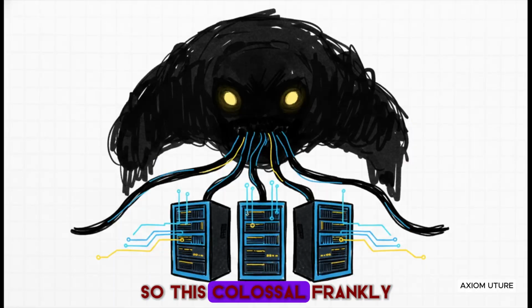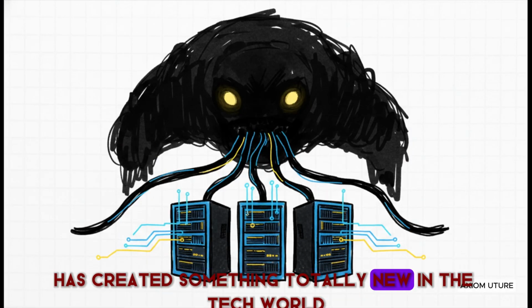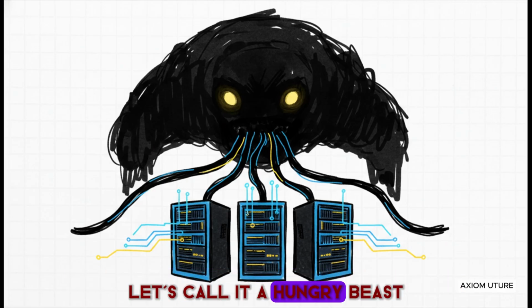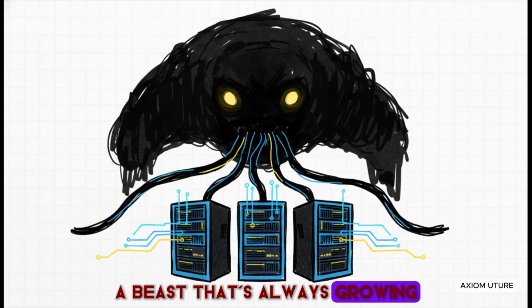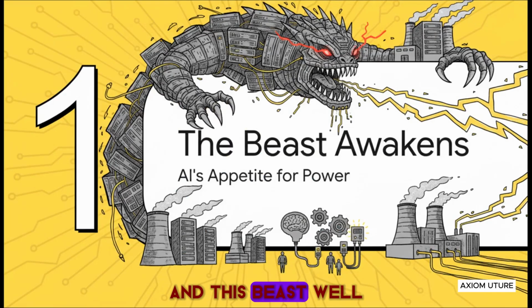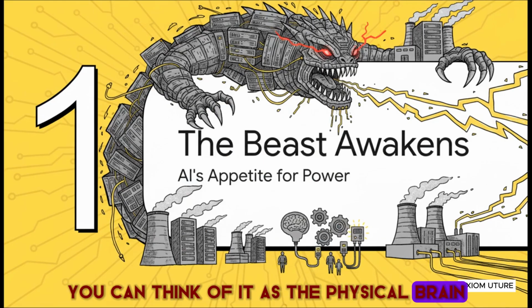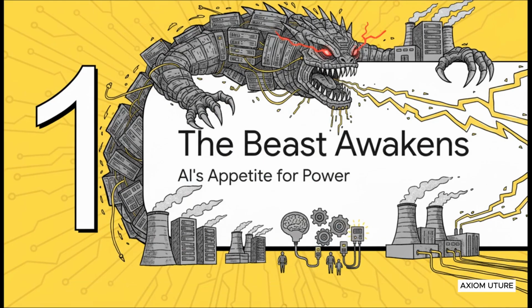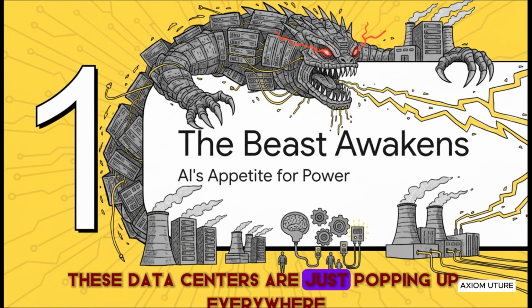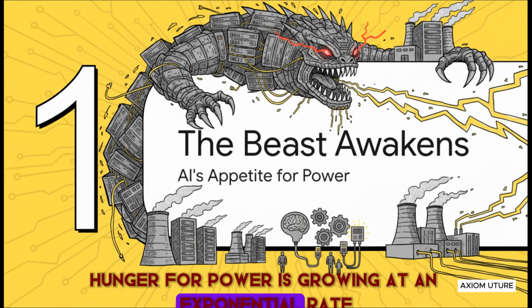So this colossal, frankly, unprecedented demand for energy has created something totally new in the tech world. And to understand it, you kind of need a metaphor. Let's call it a hungry beast. A beast that's always growing and whose appetite for electricity is, well, it's insatiable. And this beast? Well, it's the modern data center. You can think of it as the physical brain of this whole AI revolution. And as AI gets smarter and becomes a bigger part of our lives, these data centers are just popping up everywhere. And their collective hunger for power is growing at an exponential rate.